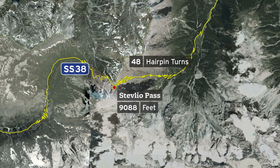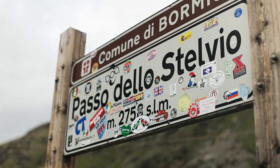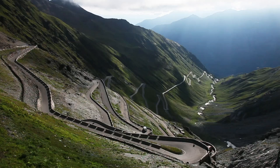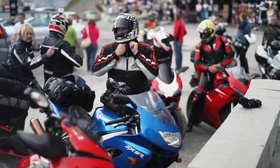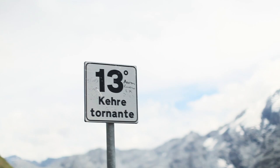So what about the Stelvio Pass? Does it live up to its billing, the greatest driving road in the world? Well, in some respects it does. The scenery is spectacular. And the hairpins are hilarious fun when you've got an early morning run, no traffic. But of course this place is a magnet to cyclists, motorbikers, to car clubs. And so the truth is you can't drive the car as quickly with the freedom and the safety that you'd really like. But it's a road of two halves.